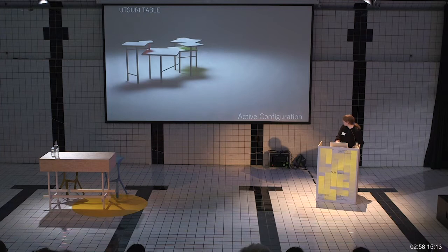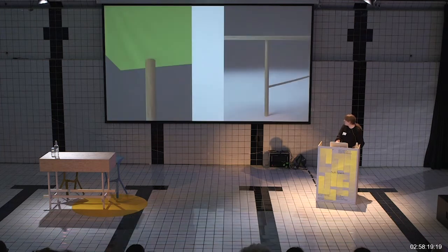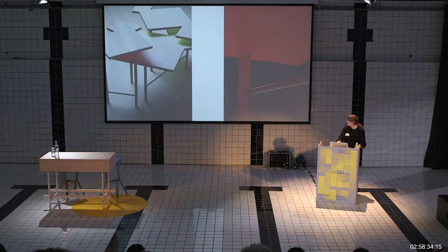There's also a study table that we made for Hornbach in Germany, where the concept was floating leaves coming together, and a table that can be changed in size depending on your needs. It was inspired by the small Japanese table called chabudai.